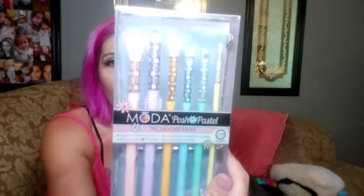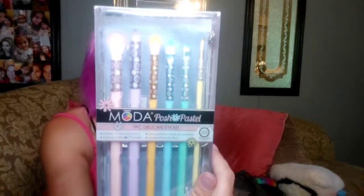Let's do this. Oh, my gosh. These might be the most beautiful brushes I've ever seen in my life. Oh, they are beautiful, ain't they? They are gorgeous. It's so flower child. I love it. We love it. Can we say we love it?